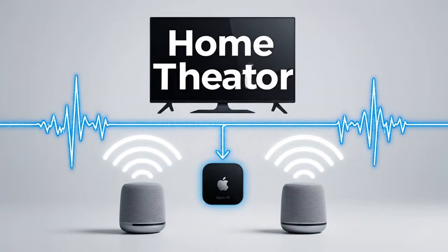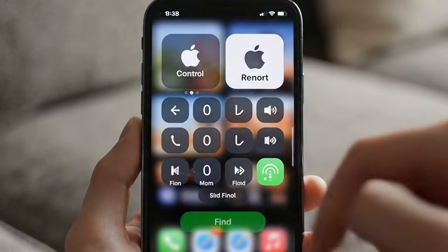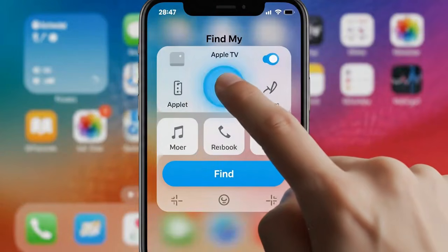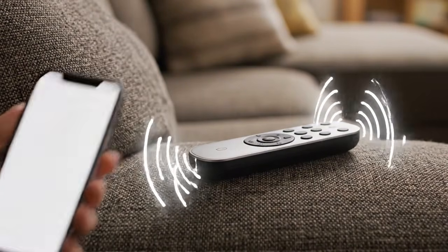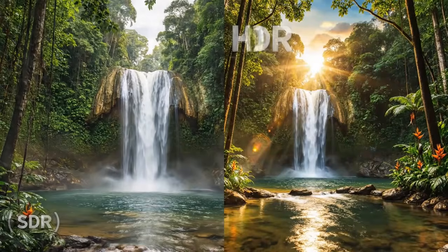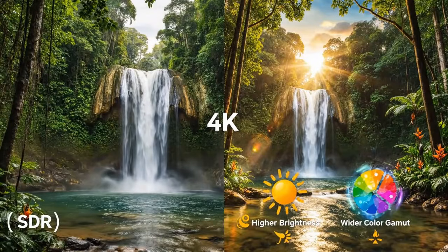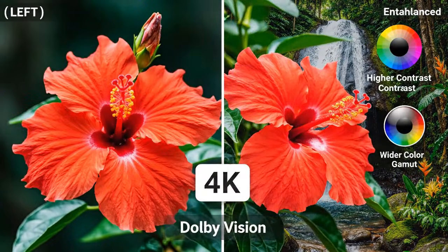The A15 chip is thermally capped. This means it has a strict heat limit. When you push it hard, the whole system slows down. If you're playing games, streaming heavy 4K content, or using AirPlay mirroring, the performance simply drops. You get frame pacing issues. The video stutters on your big screen. Apps take noticeably longer to launch. Launching an Apple Arcade game currently takes a frustrating 3 to 5 seconds. The hardware is hitting a solid brick wall.